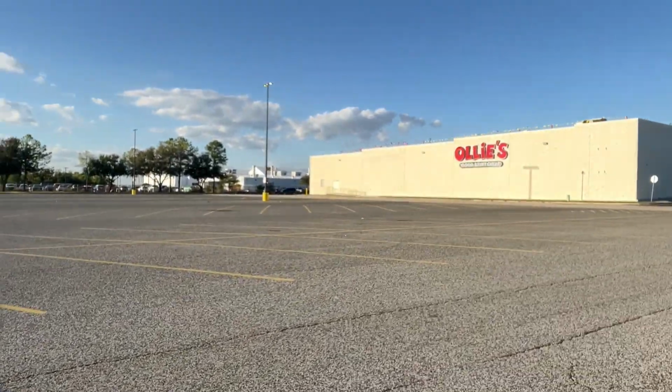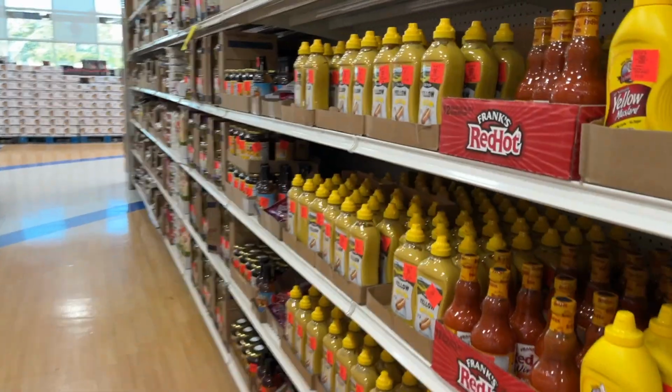Okay, so I just pulled up to Walmart, but when I was parking, I saw this store over here. It's called Ollie's. It says good stuff for cheap. So I'm gonna just walk in and see what they have. Like, is it giving Dollar General? Is it giving Dollar Tree? Is it giving I need to be here? Is it giving you have anything for me?